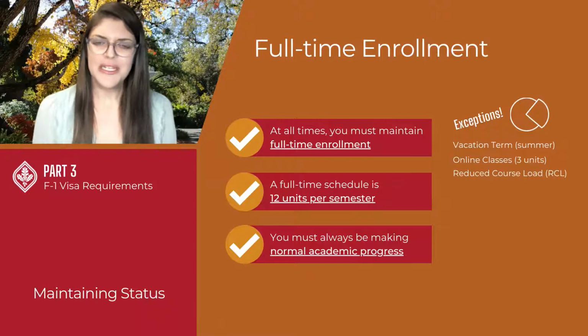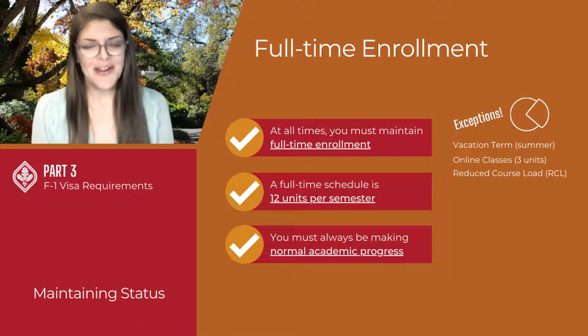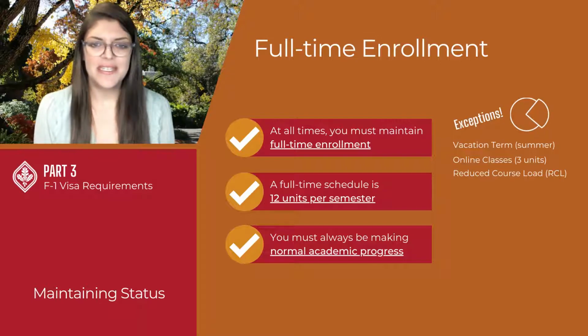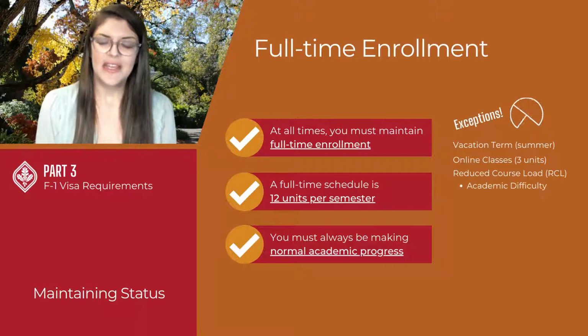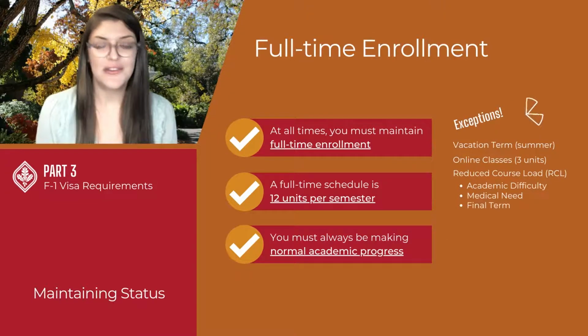One other exception is the reduced course load, or RCL. If you wish to drop below full-time, you must obtain prior authorization from your DSO. The RCL authorization is limited to the following situations: academic difficulty, medical necessity, and your final term.